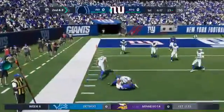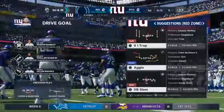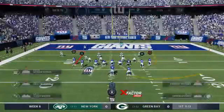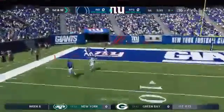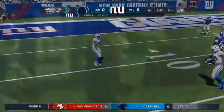Gets this out to Saquon Barkley. And down inside the 15, shy of the 10. 12 yards there and a first down. Now a 1st and 10 at the 11. Operating from the gun, Jones. To the goal line, but it's incomplete.